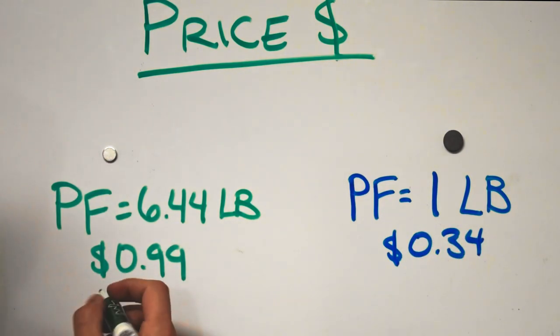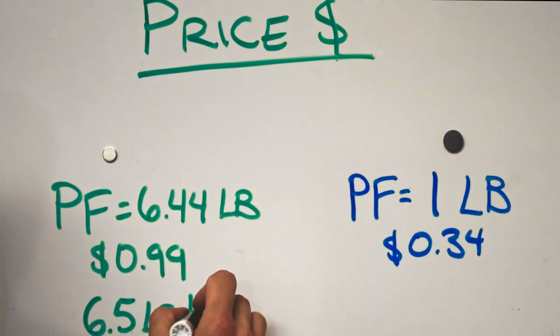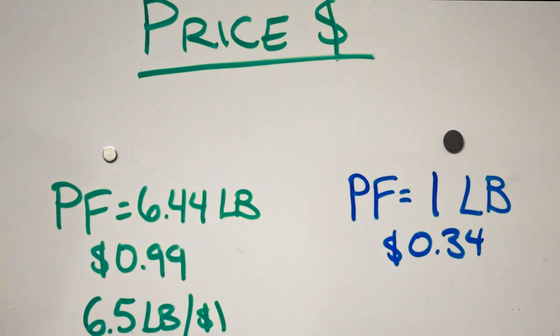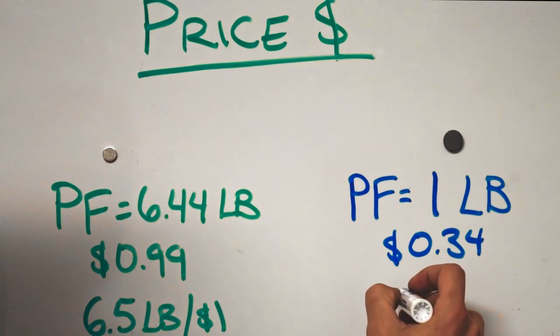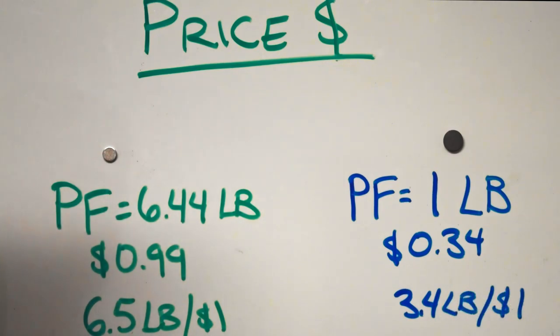In this example, our D82 magnet gets you 6.5 pounds of force per dollar spent. This ceramic magnet gets you 3.4 pounds per dollar spent. Neodymium gets you the most pull force per dollar spent, which can be important in many applications.